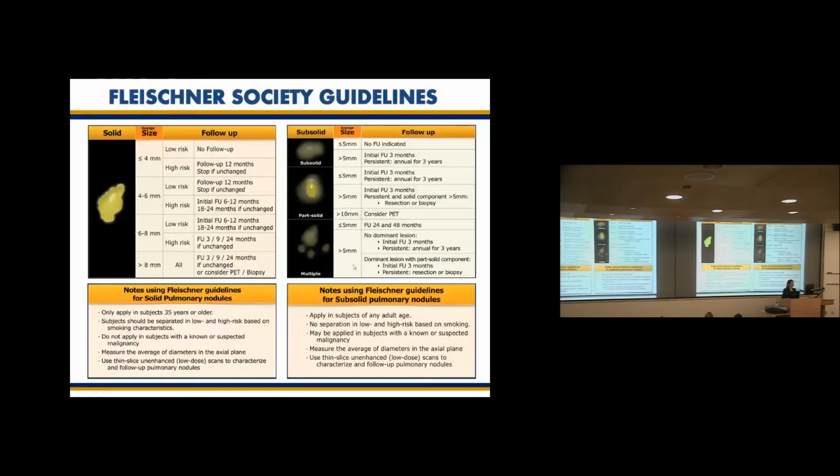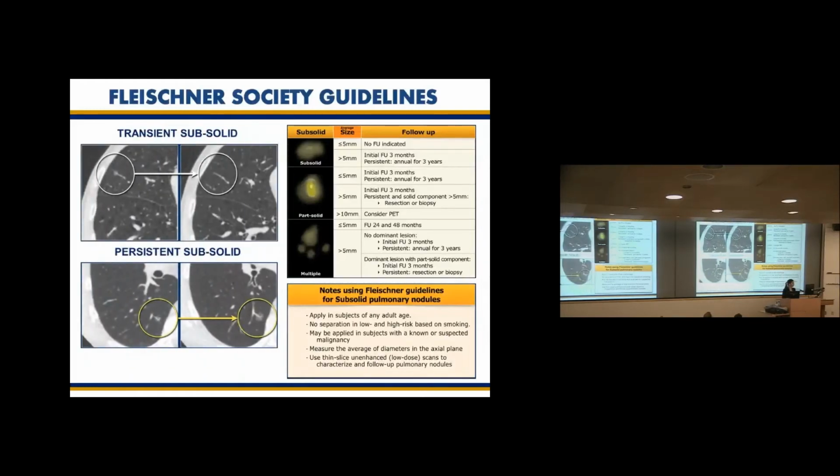More recently, they updated their guidelines to include subsolid nodules, like we talked about with partly solid and ground glass opacities that hadn't been included during their original development of the guidelines in 2005. So there have been some changes. This also just demonstrates that with the subsolid nodules, if they're transient over a course of 3 to 6 months, then chances are that it's just that, it's transient, whether it be related to an infection or just a random appearance on the chest CT. But if it is persistent over the course of 3 to 6 months, that is something definitely to consider, and it goes further into the algorithm at that point.